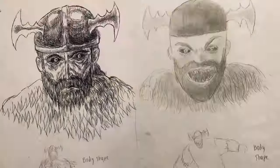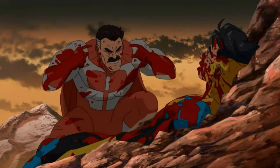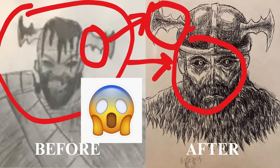So, what details are similar between his new and old design? Actually, they're quite literally the same characters, but... Yeah, so the similarities in the designs are the helmet with its wing-shaped crest.